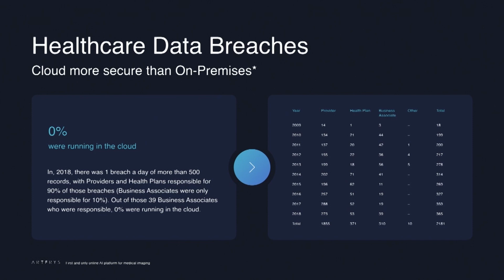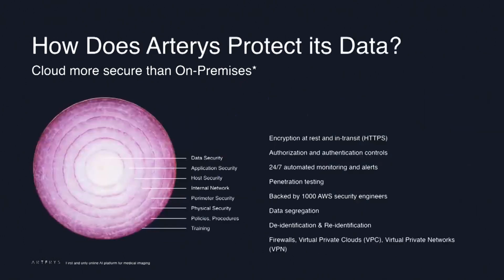That's not to say that it won't happen. For sure it will, but right now it's not happening because there's lower hanging fruit out there. There are a lot easier ways that hackers can get into health systems and leverage exploits, for example, not patching systems.